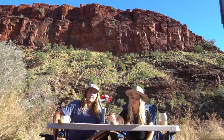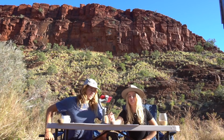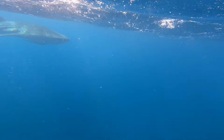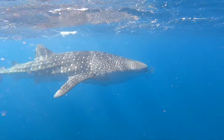So after we did Ningaloo Station, we headed up to Exmouth. We actually spent a few nights in the main town, did washing and all that sort of stuff, and then we did a whale shark tour. So this was about $400 per person, but it is so worth it. We went with Ningaloo Discovery and all our photos and everything were included in that price.